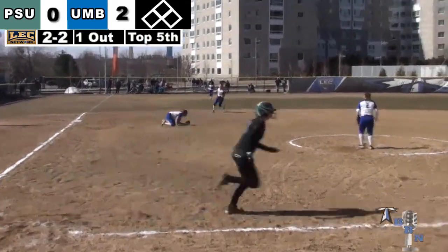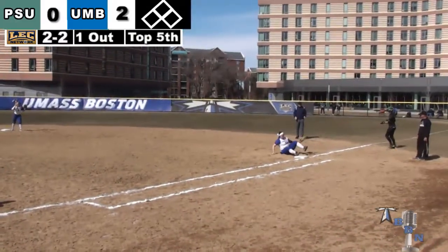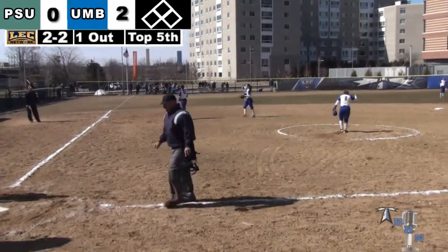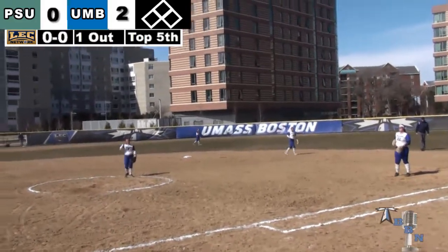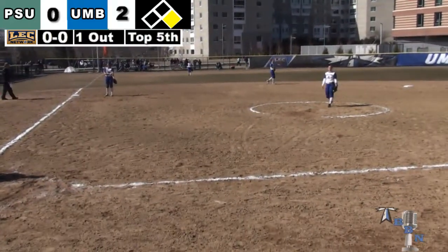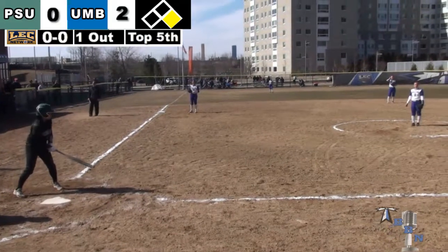Line towards third. Diving stop. And the throw to first is just not in time. Just off right there. It was a great stop by Bellotta and almost able to make that play, but that will be a hit for Butler, who is on base for the 2nd time today. Has hit the ball to third twice. That one hit a little better. And that one will be scored as a single.